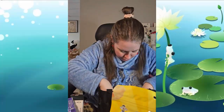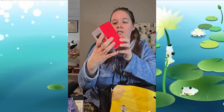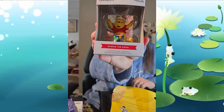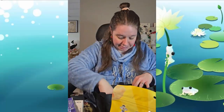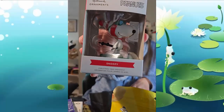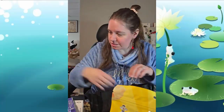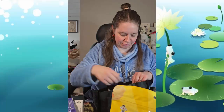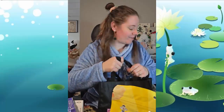And then the ornaments we got. My oldest right now is obsessed with Winnie the Pooh, and we found this Winnie the Pooh Christmas ornament, so she's going to love that. And my youngest is getting into Snoopy, so we found this little Snoopy skiing ornament, and those will be their ornaments for the year. I'm really excited for that. So that'll be a lot of fun.